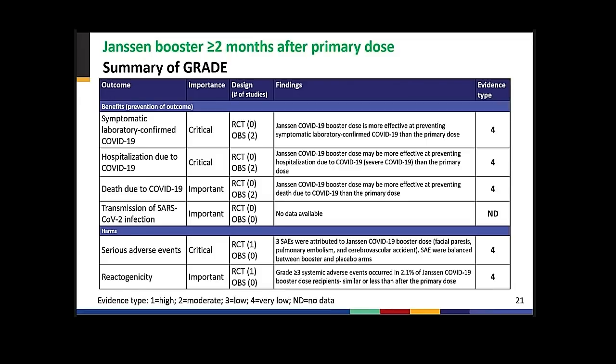With respect to reactogenicity, the proportion with grade 3 reaction or a more severe reaction following a booster was similar to or less than after the primary dose. Because of loss to follow-up, short duration of follow-up, indirect comparison, and imprecision, the evidence was type 4, or low certainty, for both harms that were assessed. Next slide.